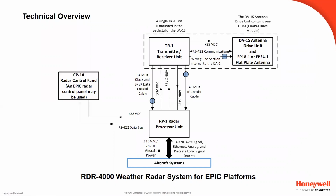And then the TR1 uses an RS-422 communications link between itself and the GDM module inside the antenna drive to supply things like, hey, we're supposed to be transmitting and receiving. You know, have you accomplished that? Is the antenna moving properly? Exactly where's your antenna located?